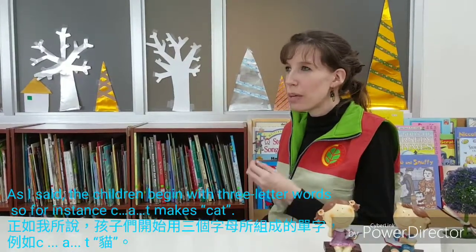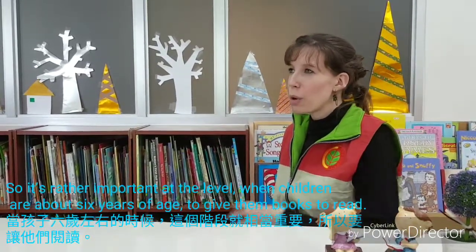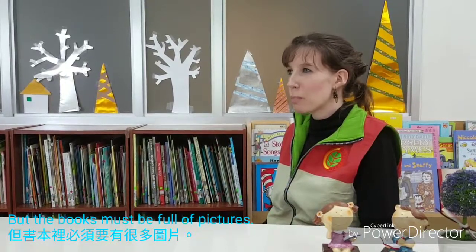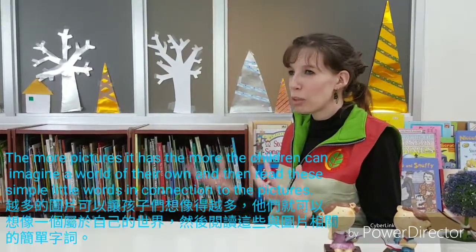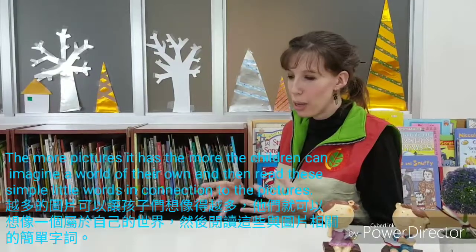As I said, the children begin with 3-letter words. So for instance, C-A-T makes cat. So it's rather important at that level, when children are about 6 years of age, to give them books to read, but the books must be full of pictures. The more pictures it has, the more the children can imagine a world of their own and then read these simple little words in connection to the pictures.